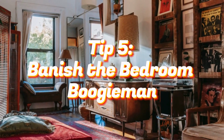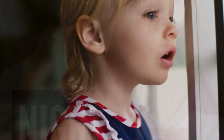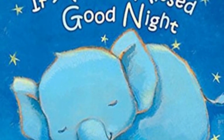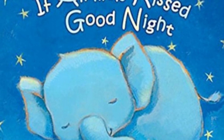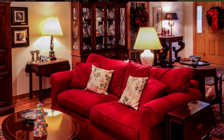Tip 5. Banish the bedroom boogeyman. Address night terrors and anxieties head-on. Talk to your child about their fears and offer comfort and reassurance. A special stuffed animal or a calming bedtime story can be soothing companions. Let them know you're there for them and that their room is a safe and cozy space.